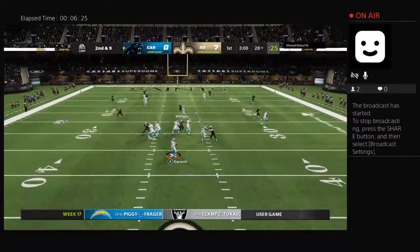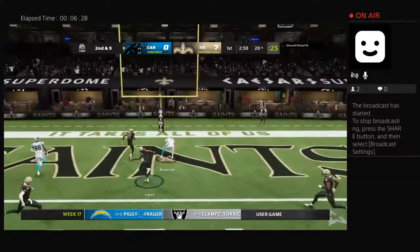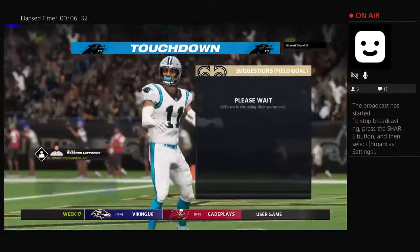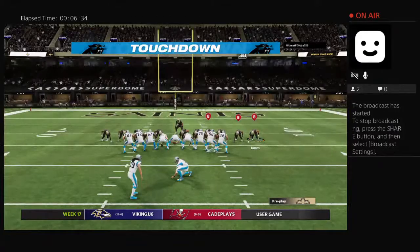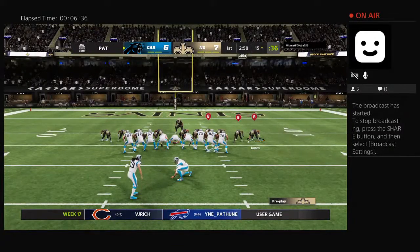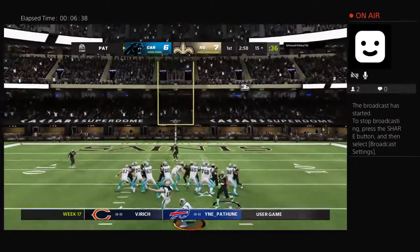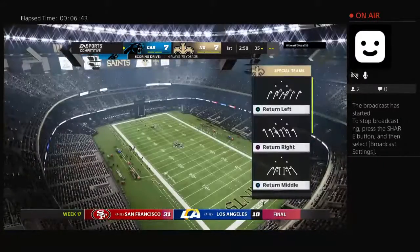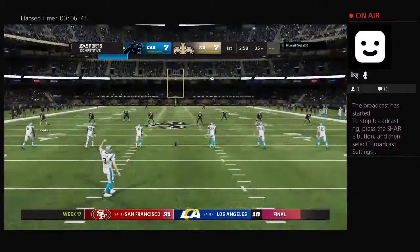Throwing again on second down. Darnold, he's going to let it go deep for the end zone. That is caught. It's Anderson. Touchdown, Panthers. Robbie Anderson, his 19th touchdown now on the season. And the Panthers are now an extra point away from tying up this game.